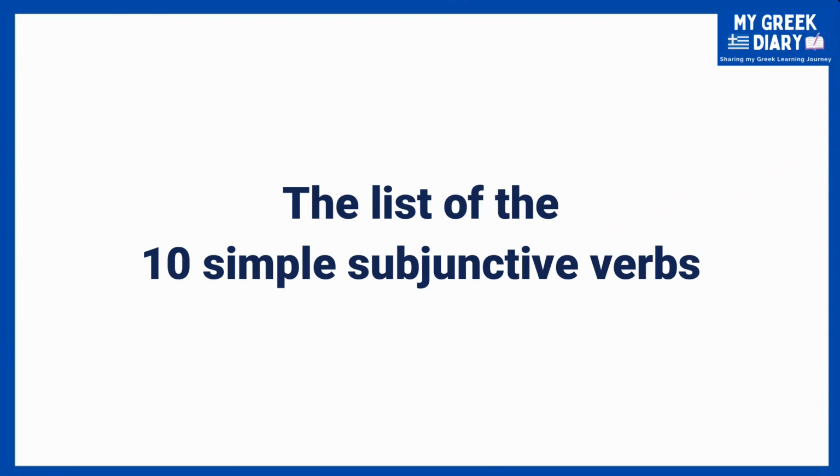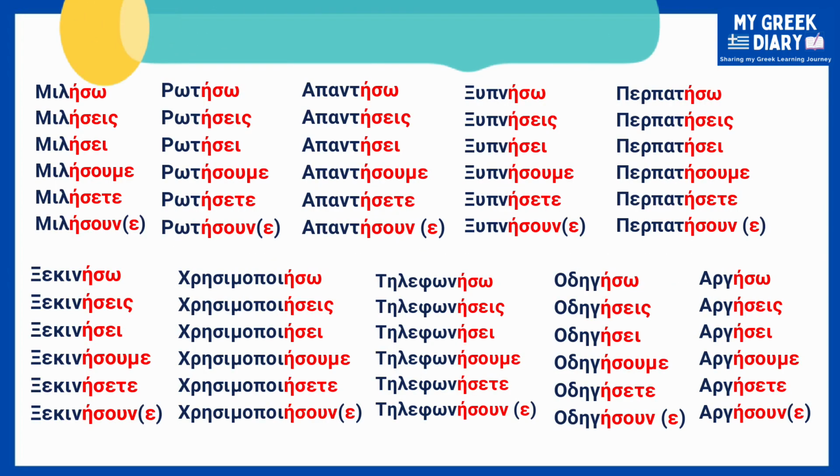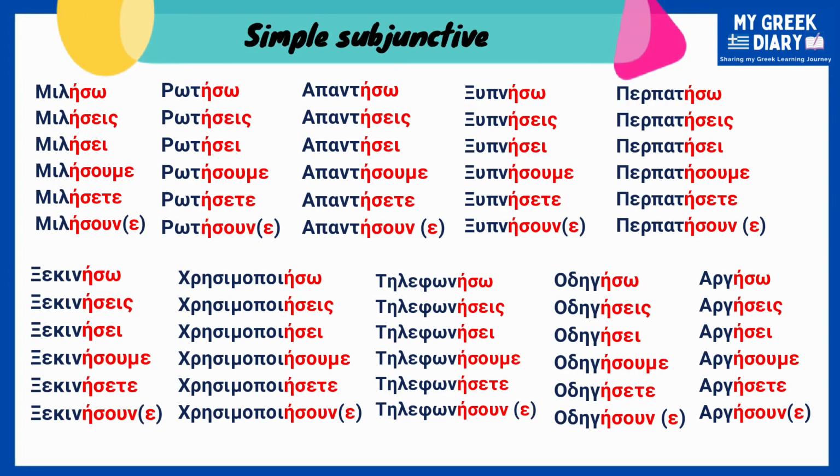Let's visualize the 10 verbs that we have done today. It feels a bit overwhelming, but don't worry, because if you remember these tips and the present tense as well, it will come more naturally. Nonetheless, I recommend you practice this challenge the whole week so you become more comfortable.